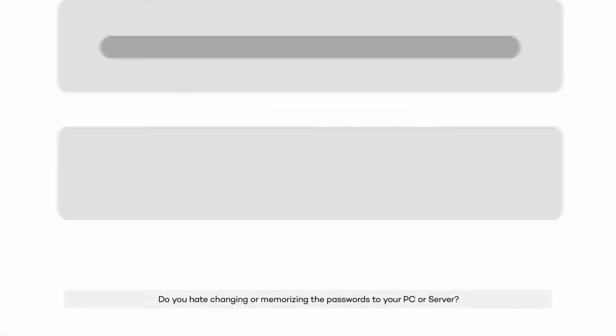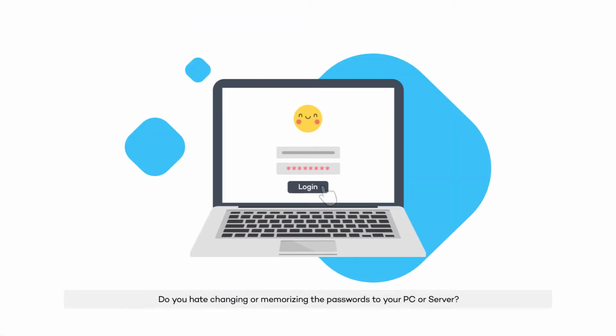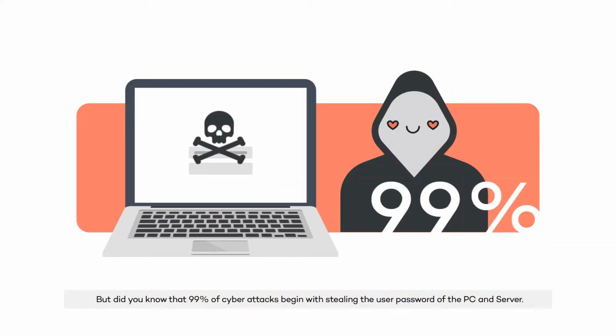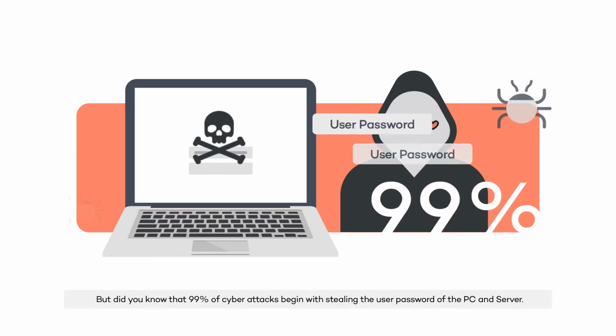Do you hate changing or memorizing the password to your PCs or server? Of course you do, because it can be frustrating as well as time-consuming. But did you know that 99% of cyber attacks begin with stealing the user password over the PC and server?